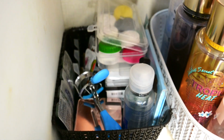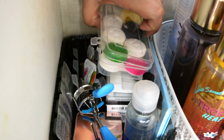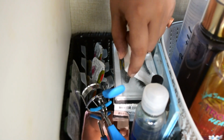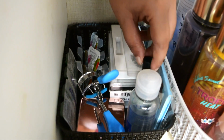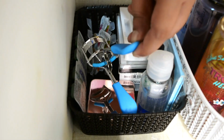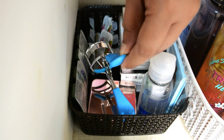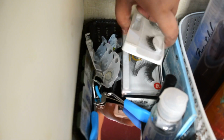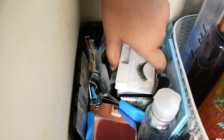In this part I have kept all my contact lenses. These are my contact lenses. These are the eyelashes, eyelash glue, my solution. This is the eyelash curler. Some more contact lenses which I have not yet used. These are also eyelashes from PAC.